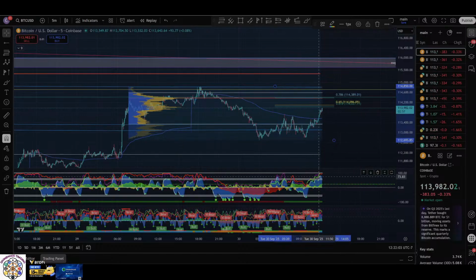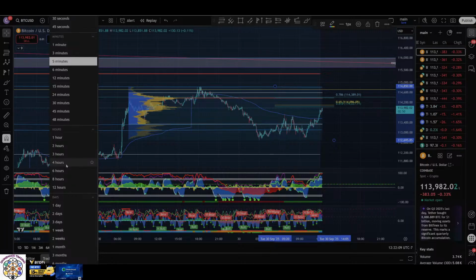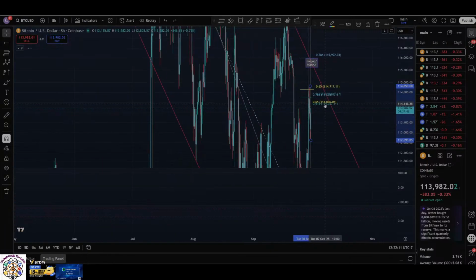No real bear divs on the 5-minute time frame. Money flow looks pretty decent here. Let's zoom out onto some of the higher time frames now.